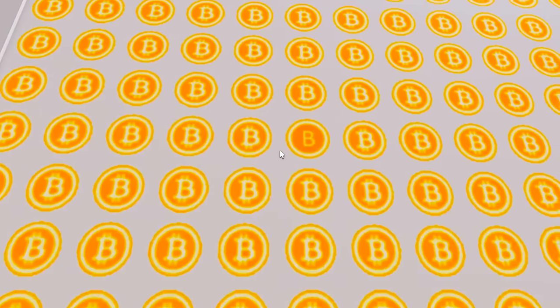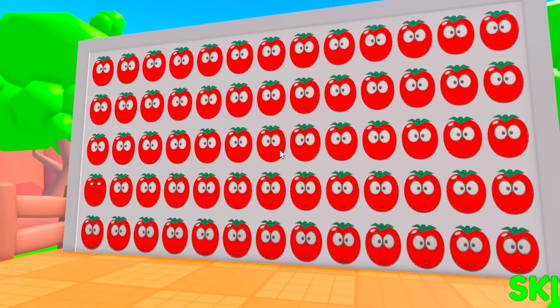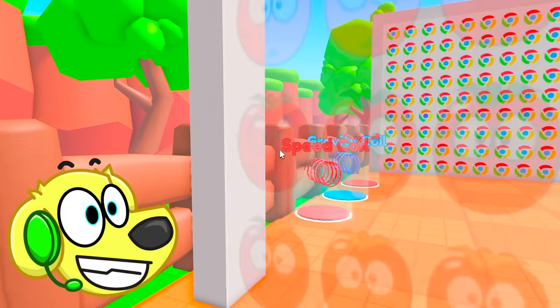Oh, this one's super obvious. It's this one. Okay, Tyler, look at these nervous tomatoes. Why are they so nervous? They're nervous because they know we're going to find the imposter. Which one is it? They all look the same. Oh, I see it, Zoe. This one has red eyes. Come on, let's keep going.